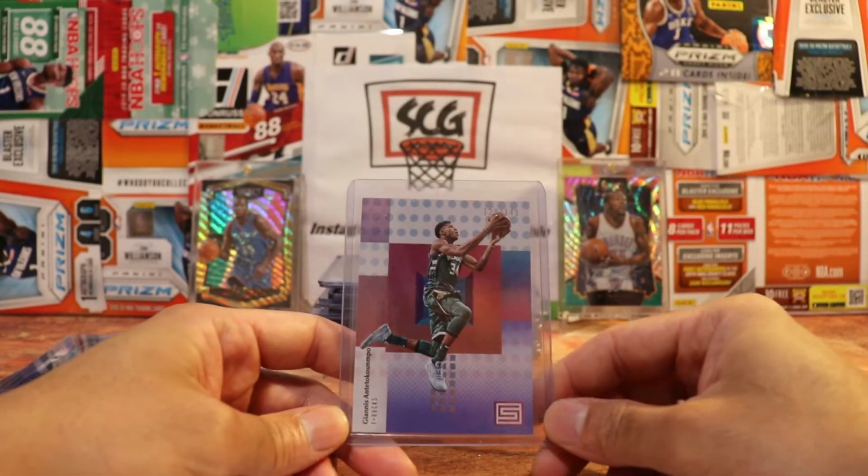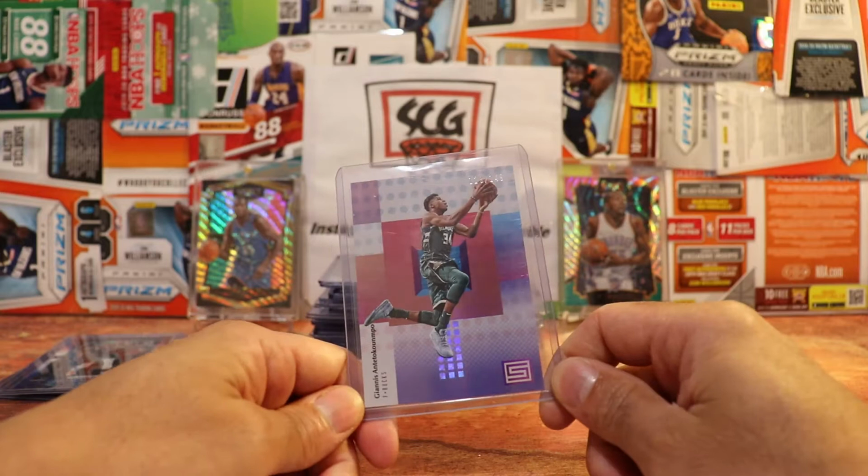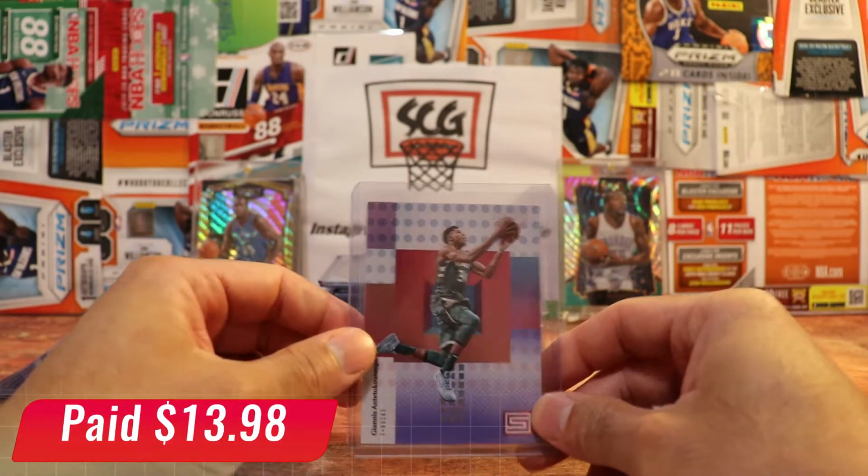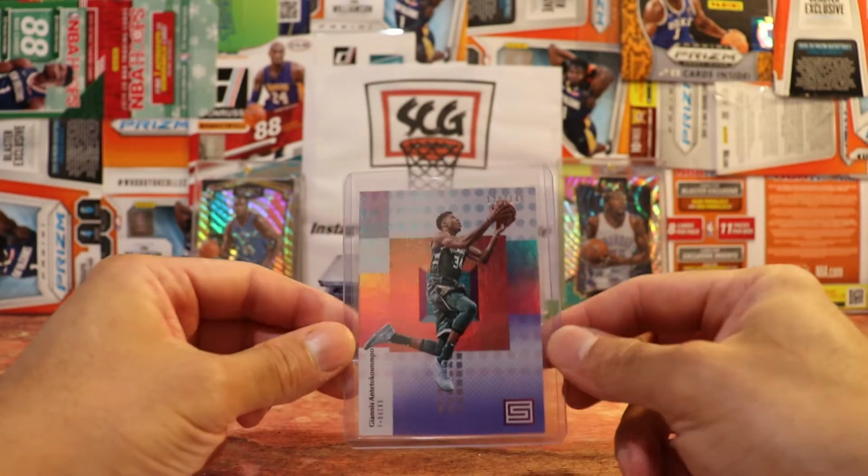Here's a Giannis purple 2017-18 Status. Me personally, I love Status. I like it better than Hoops as a low-end product. It just looks way better in my opinion.